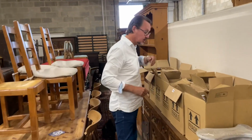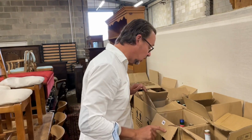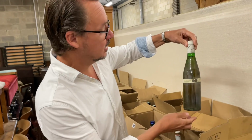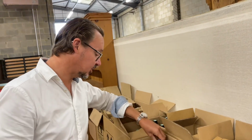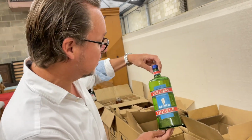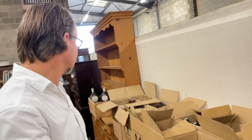Firstly, but not foremost, I was drawn to lot 196, a lucky dip of wines and spirits. Many ancient bottles of wine. I won't say venerable, but ancient. A real lucky dip here, including, I haven't come across this before, the fabulous Belcher's liqueur. I think about 3 bottles of that, so there we go. Carlsbad, there we are, lovely. So, 196, unusual lot, lucky dip of wines, as I say.